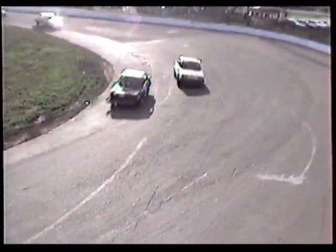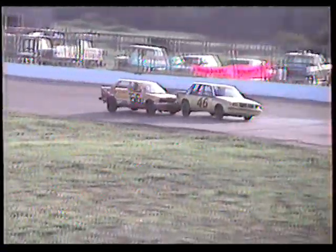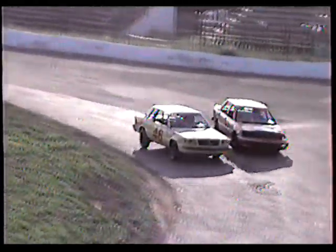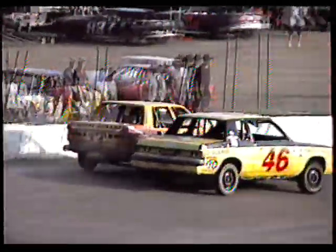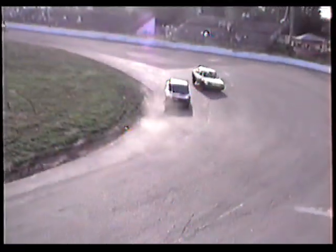Gary Wilson, your race leader, 54, Leon Allward there in second. Battle for third between Albert Williams and the 28 of DJ LeBlanc. Still your leader, 69, Gary Wilson. Leon Allward there in second. Albert Williams and DJ LeBlanc battling out for that third spot.